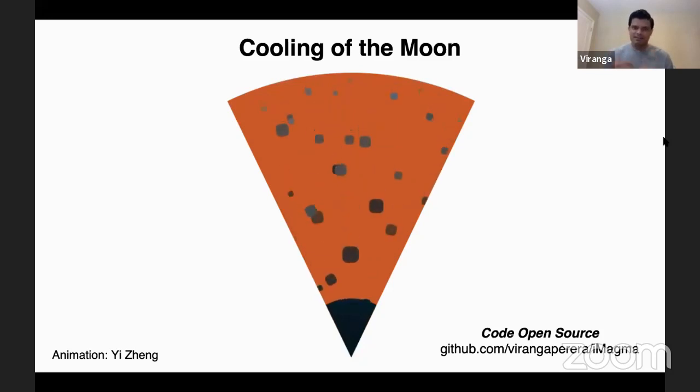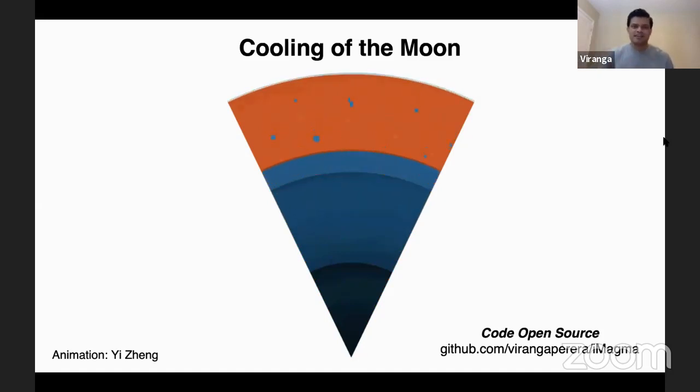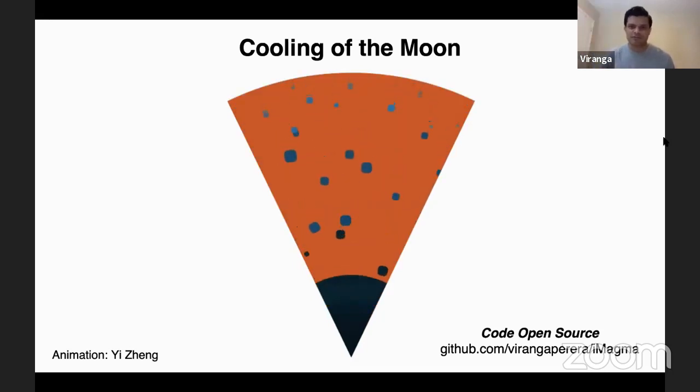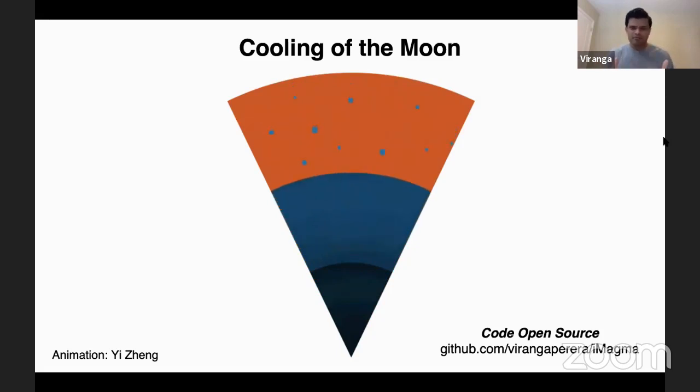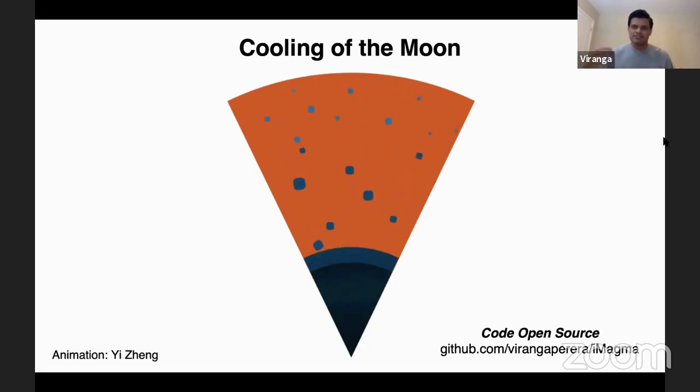Initially, as we talked about, those solids form and they sink, and once most of it has solidified, that's when some of that material, that plagioclase material, forms and then floats to the surface to form the crust of the moon. So part of what I do is trying to model this process using a computer. So take physics, how things cool, and then try to develop a Python code to go through this process.